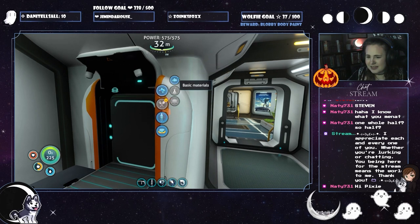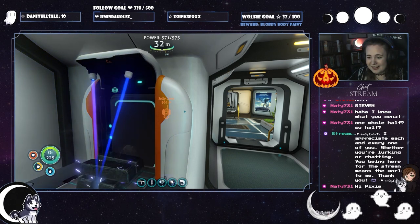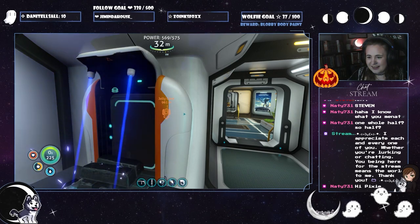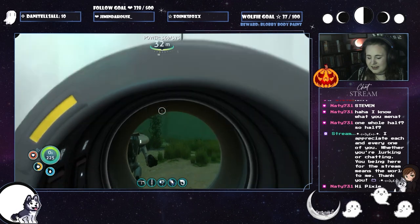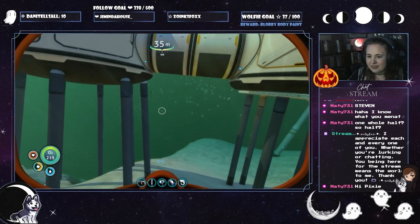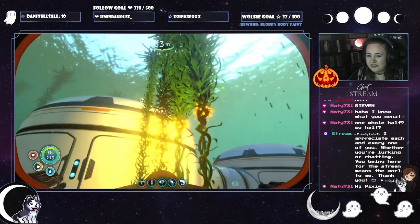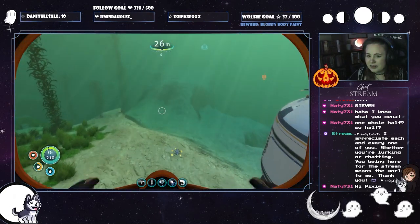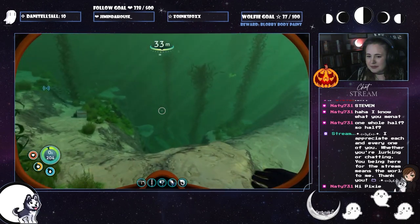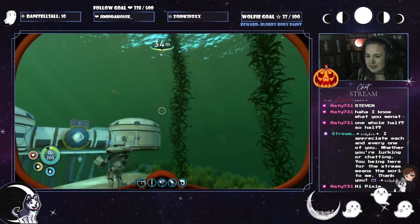I just realized we haven't seen him in a while. Hold on. Little buddy? Where the flip are you? You're supposed to swim around my base. You're not supposed to go far from my base. Like, if I told you to stop following me, it means you stay in this area.